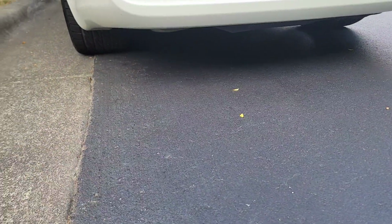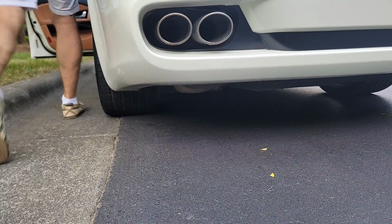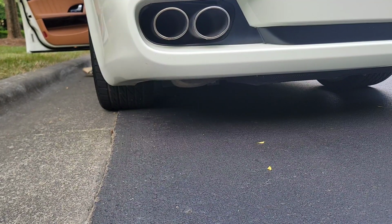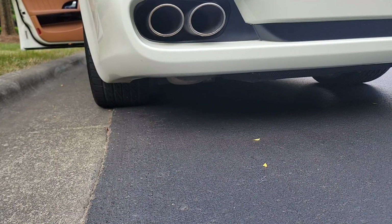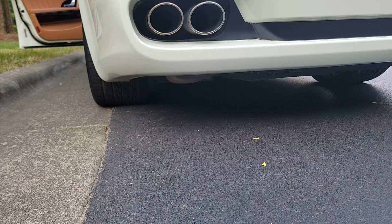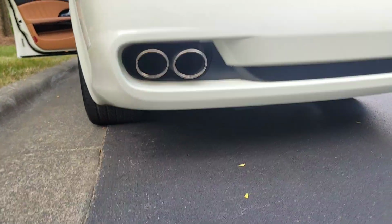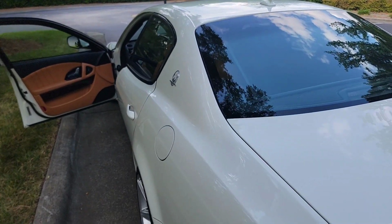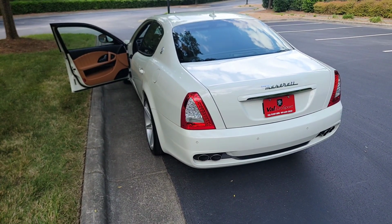I'll start this up. Well, let me first start the camera. Set up the camera right here, as usual. Let's set it up right here. There you go. I don't know if you like that or not, but I, for one, love that note. So let's go on a quick ride and see what she can tell us about what it means to be a Maserati.